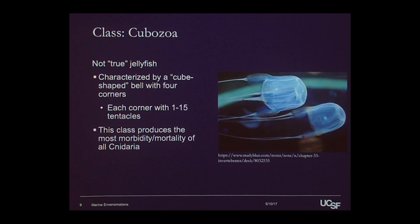So within the jellyfish, we went from phylum to class. Now we're in the class Cubozoa. And again, these are not true jellyfish, but we'll call them jellyfish. This class is characterized by a cube shape, hence Cubozoa. So their bell is cube-shaped with 4 corners. And each corner has 1 to 15 tentacles attached to it. This class is important because this class alone produces the most morbidity and mortality of all of the jellyfish. So if you're going to remember one class of jellyfish, it's Cubozoa.